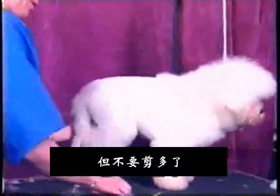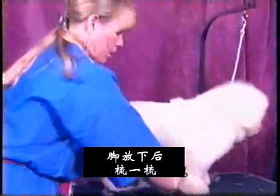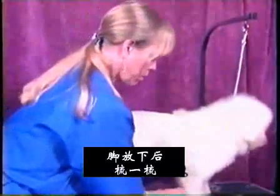Put our foot down. Okay. Let's see if we keep that foot on the table. Good boy. Comb it out in all directions. See if he'll leave his front leg down to comb. Good boy.